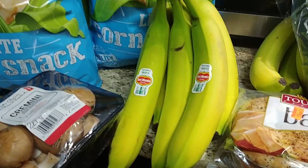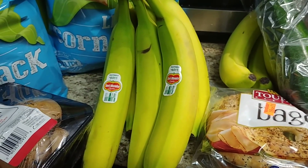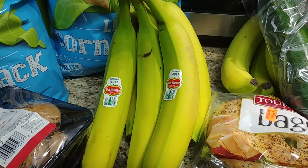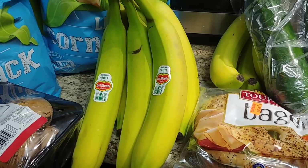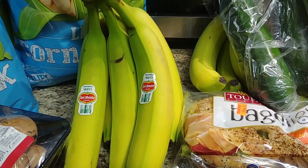Of course, bananas for tons of my recipes. And I just love frying them up with my PB2. I love just eating them like that. You can freeze them for smoothies. You can have them with yogurt. You know, tons of ideas with bananas.